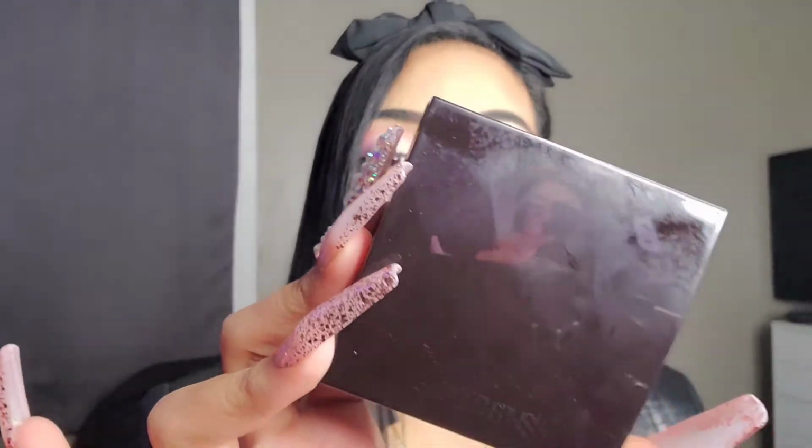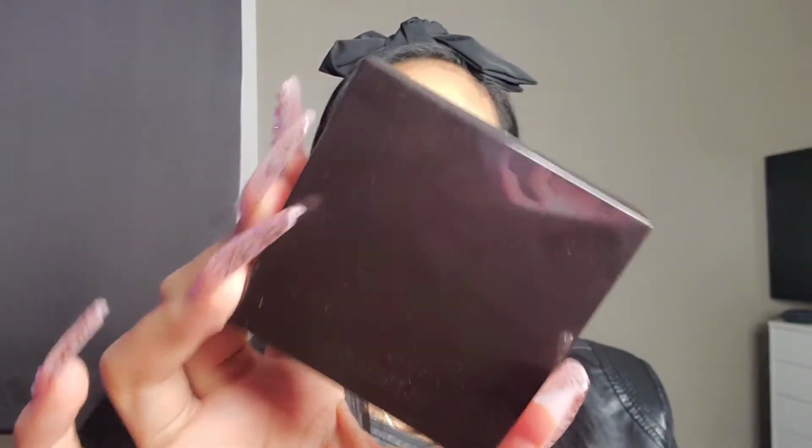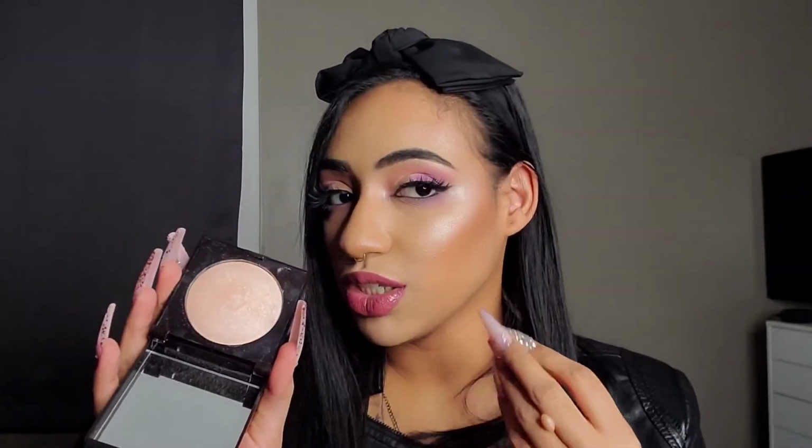And then last but not least is my favorite product in the box, and that is the Laura Mercier Matte Radiance Baked Powder. Highlight 01. I definitely wouldn't put this all over my face. It is very pale on my skin tone, but as a highlight, it looks really, really pretty. And yeah, I'm super excited about this. I kind of want a different shade. I want like a little bit more of a golden shade. This is a little bit too icy on my face, but for recording purposes, I think it's gorgeous. I also did pop it on the brow bone, which is really, really nice.